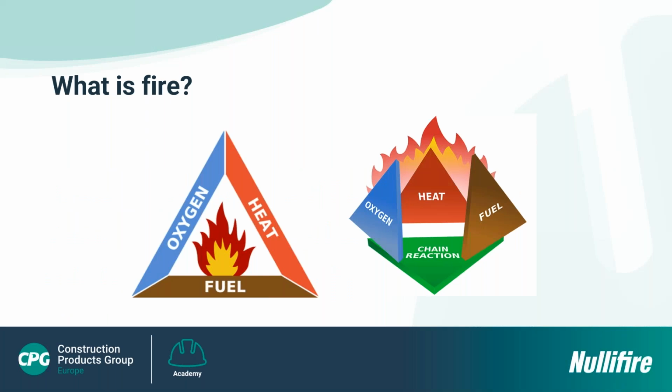So if we look at this slide here, when we talk about the fire triangle, what is fire? With the fire triangle, in the image on the left, it's formed of three elements. You have to have heat, fuel and oxygen to allow a fire to build up and carry on burning. It can't exist without all three of those elements together. That's what we base fire protection on: eliminating or limiting one of those three elements so that the fire cannot continue. On the right, we have what's called the fire tetrahedron. All three elements come together and form a chain reaction, and that creates the fire. So that's where your tetrahedron comes in.